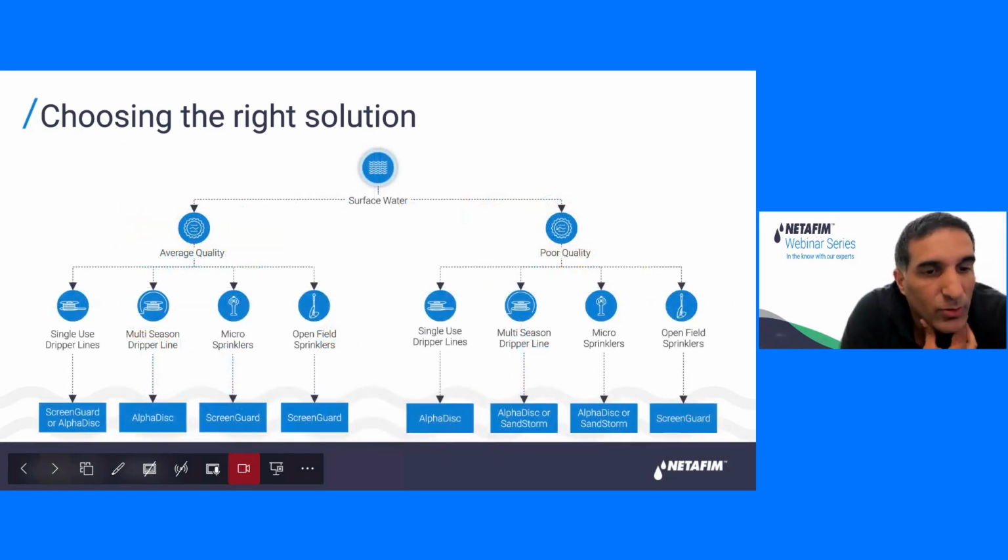Before going into the products, just in general, to understand how we choose the right solution: the first thing that we need to know is what our water source is, and in the water source we need to know also the quality and the content of sediments. This is the first thing that we need to share to help us define the right solution.